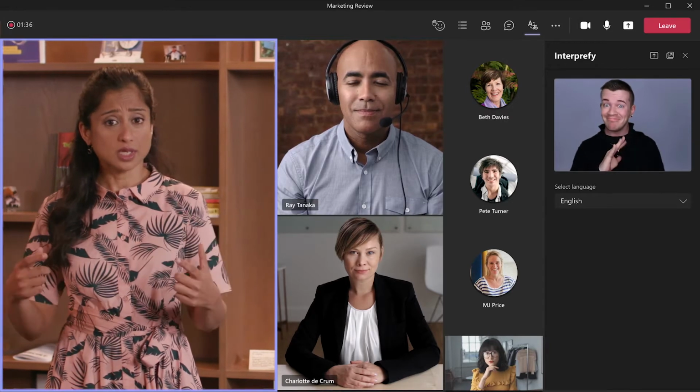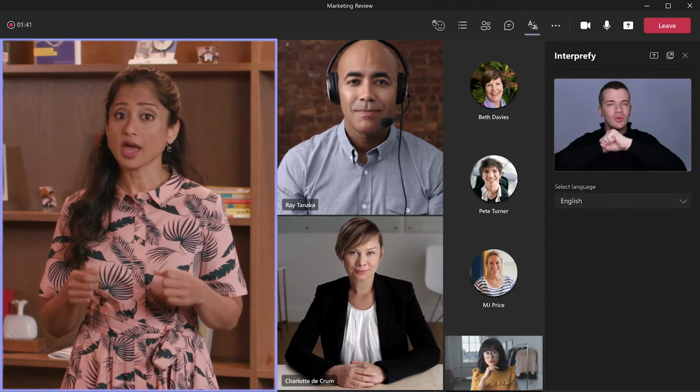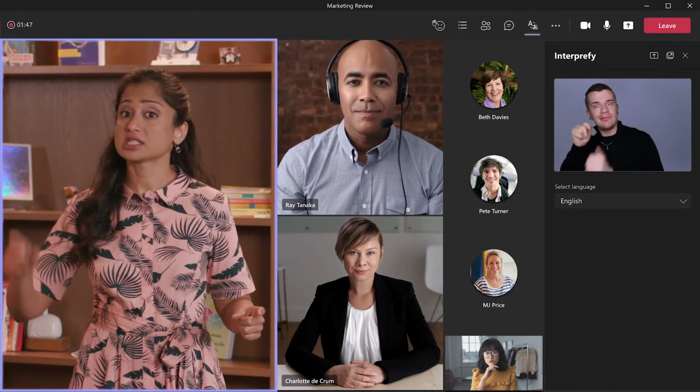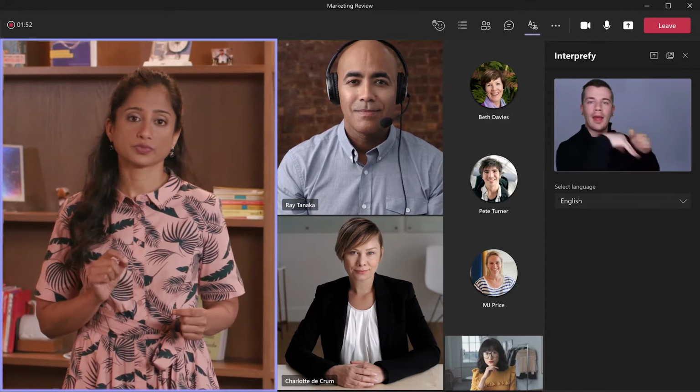We are making these updates with trust and security at the center. That is, these APIs will have resource-specific consent enabled, so IT admins can view these permissions from Teams Admin Center and ensure that such applications have access to just the meeting they have been added to.